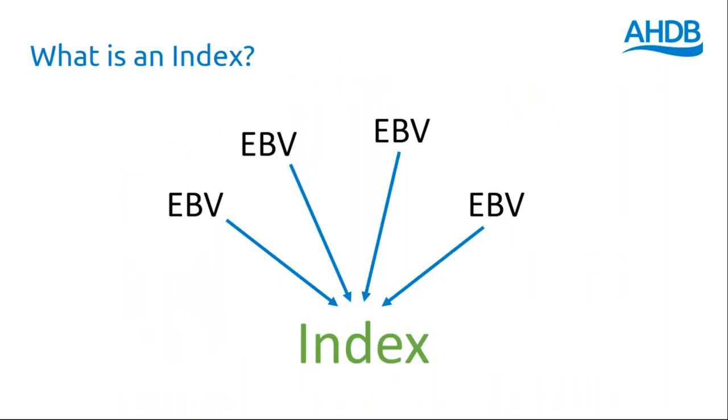So as I said before, we tried to make this a little bit easier and put it into an index. And an index is just a series of commercially important EBVs put together in a specific way to reach one goal. So if we're talking about the terminal sire index and what I said before, we're looking for lambs that grow quickly, have good conformation and have the right levels of finish at around 40 kilos. So that's what goes into that index.